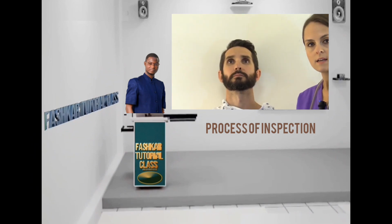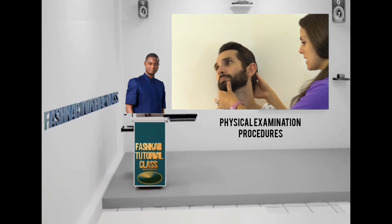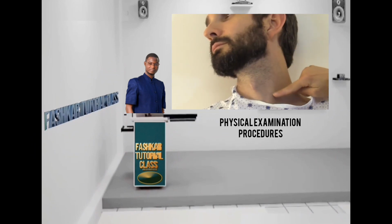Then we're going to place him at a 45-degree angle, and we're going to have him turn his head to the side. And what we're looking at is the jugular vein. We're looking for any jugular vein distension, JVD. So Ben, I'm going to just turn your head to the side like that, and we're looking for any distension of the vein, and we do not see any.